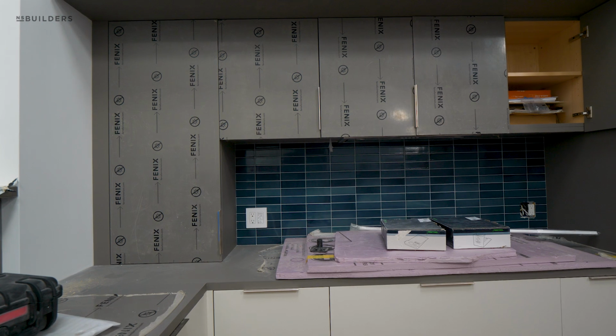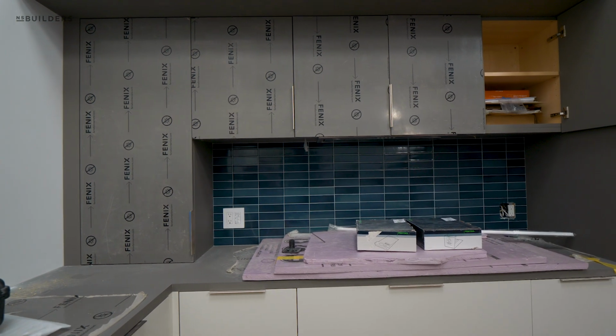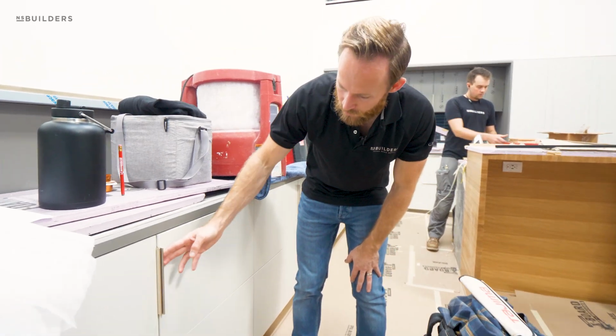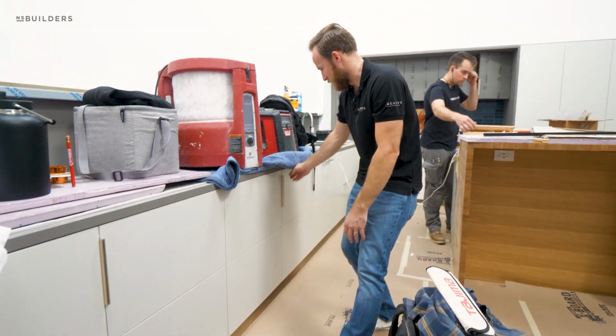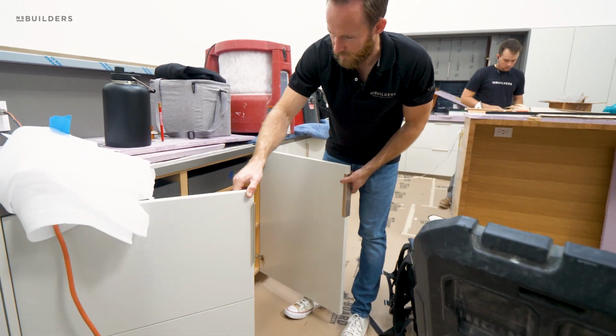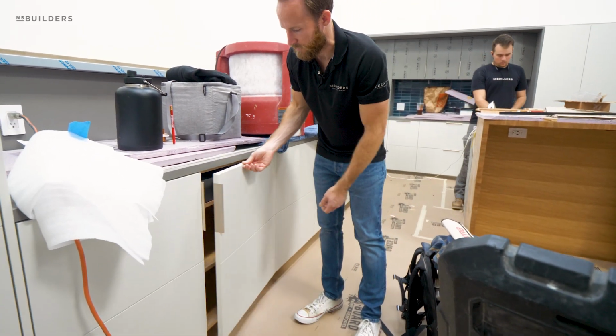Well, let's actually stop in the kitchen first. This is the painted finish. We have a lot of these faux panels where it appears as though we have multiple drawers, but they're full height doors with shelving and doors on the drawers on the inside.